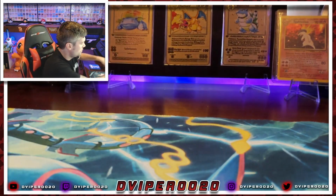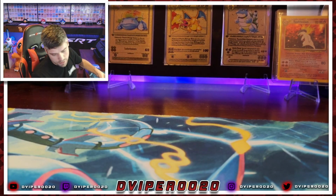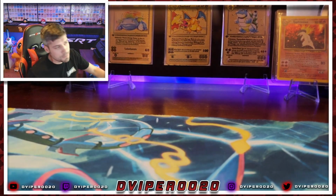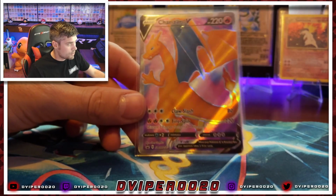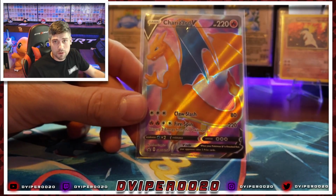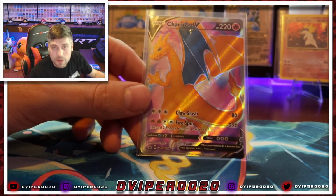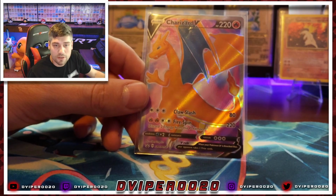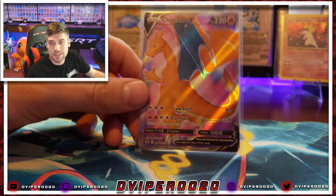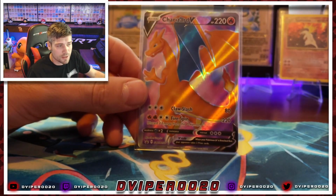Okay, and then for the third card, you already know I gotta keep going with the Charizards because I'm a Charizard addict, right? But this is just the promo Charizard from Champion's Path. Actually, this one, it's the centering that I was looking at. The left side is a lot thicker than the right side. You can kind of see by his tail. I feel like that's the best spot to look.